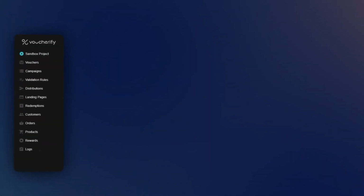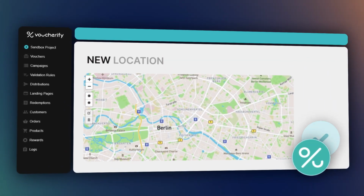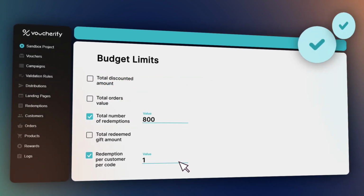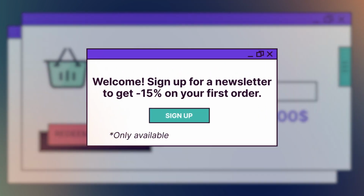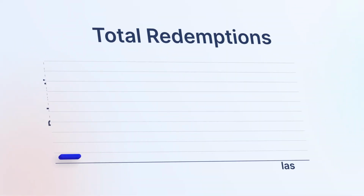Cutting on promotion spend by targeting customers with the highest CLV? Done. Targeting specific geofans with coupons? No problem. Setting up rigid limits to secure your budget? Done and done. Our promotion engine lets you choose who gets the offer and under what conditions, allowing you to focus on what's really important, your core offer and its optimization.